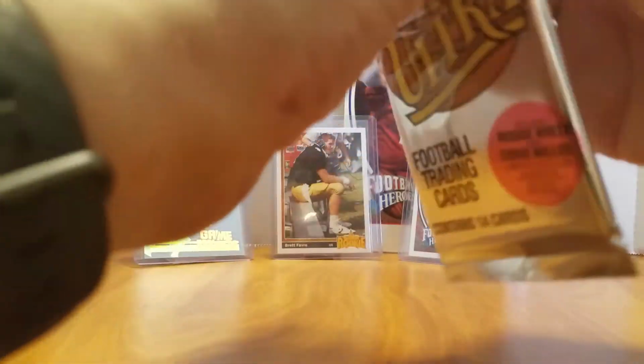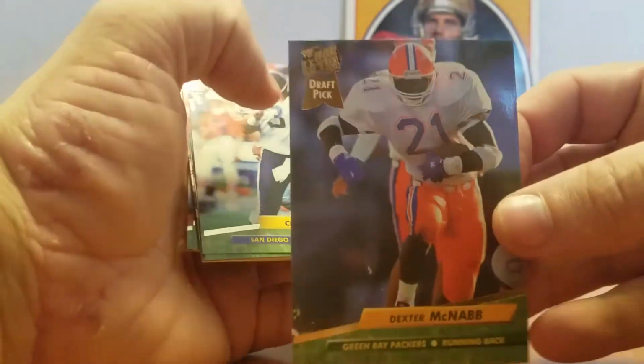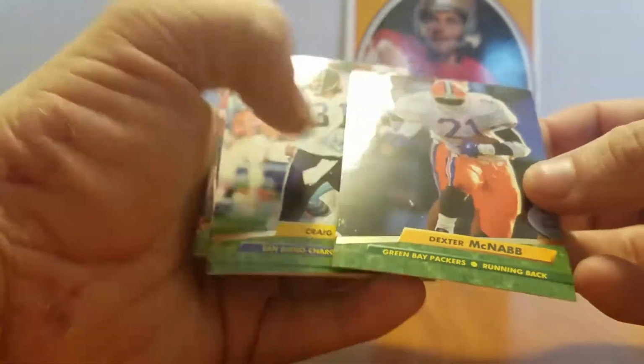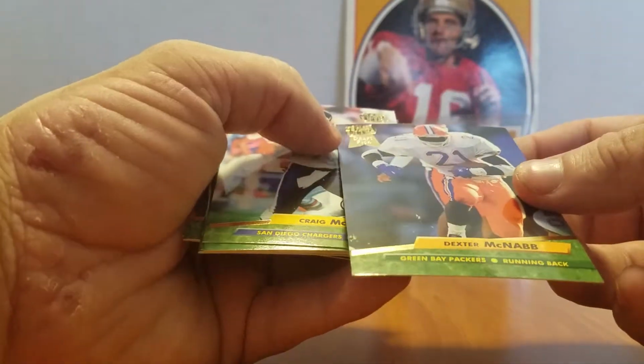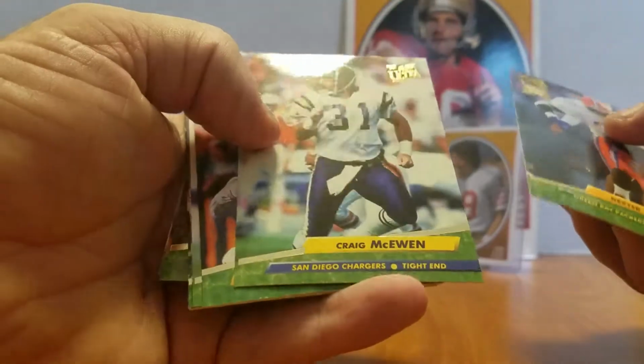Pack one. Hoping they're not very sticky. They are not. Dexter McNabb, rookie. I love the gold foil draft pick on that. That's awesome. In the early days, gold foils were what you're looking for, and the gold foil really makes these cards pop. They're very bright. They're very shiny for being early 90s.